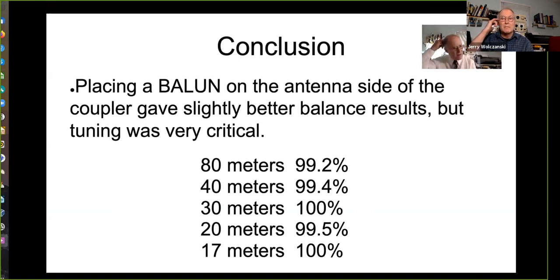I found my tuning numbers, my presets, were very, very different, and something was going on. But these are very, very good numbers. If you're going to build this thing, try it both ways. If you're happy with the way the tuning is, I would build it with the balun on the antenna side.